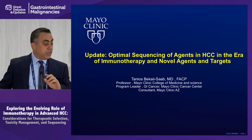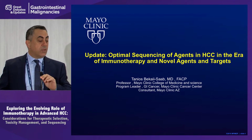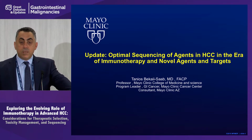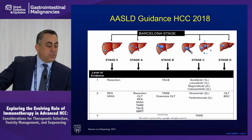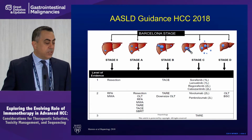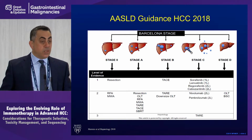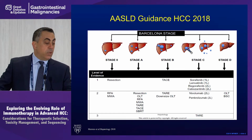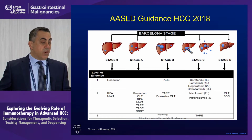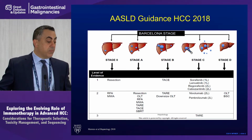It's a pleasure to be here again and talk about optimal sequencing of agents in HCC in the era of immune therapy and novel agents and targets. Just to go quickly through the landscape of treating HCC, with level of evidence according to stage, for level of evidence one in advanced HCC we have sorafenib, lenvatinib, regorafenib, and cabozantinib. Level 2, with a question mark, actually, are the immune therapeutic agents now, nivolumab and pembrolizumab.